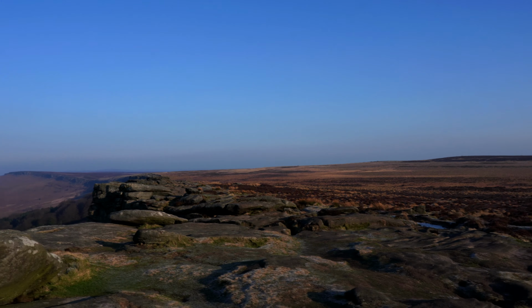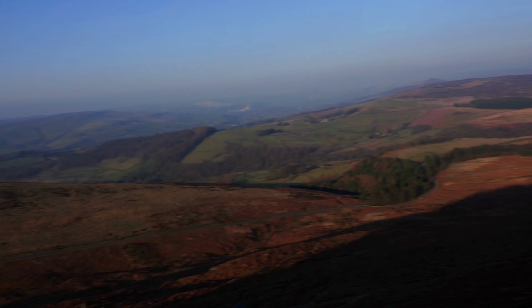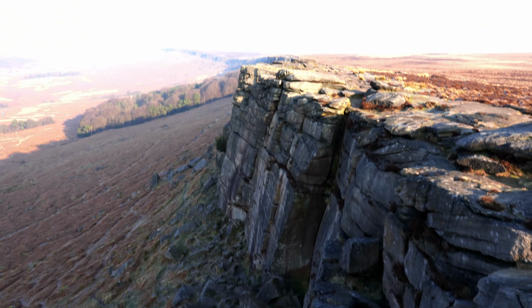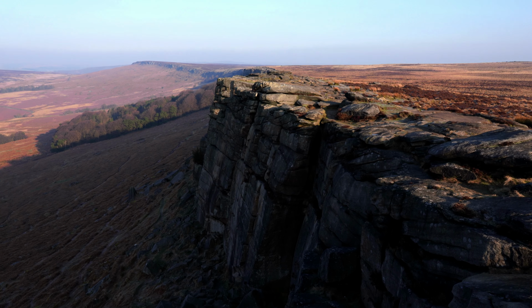Let's go. So I've now got to quite a high, steep part of Stanage Edge. It's got steep enough now to have this cave on it. So I think it's just around this corner. So I'm going to plod on, but I'm pretty sure I'm really close to it now.